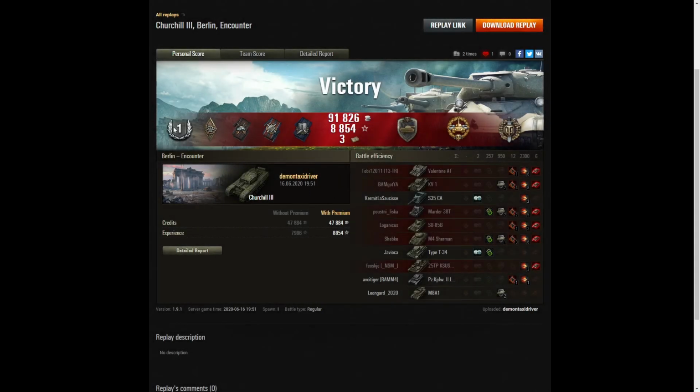Well, here's the end of battle stats. It was a first-class tanker for Demon Taxi Driver in the Churchill III. He managed to get a bruiser medal for getting at least 5 critical hits. He got 12 in that one. A duelist for taking down 2 tanks who damaged him.